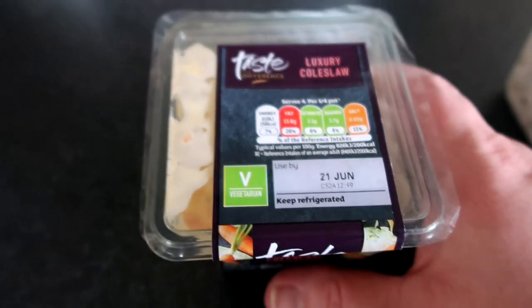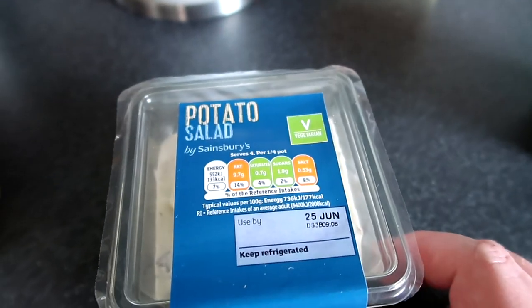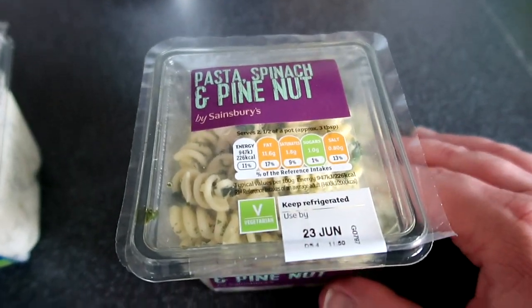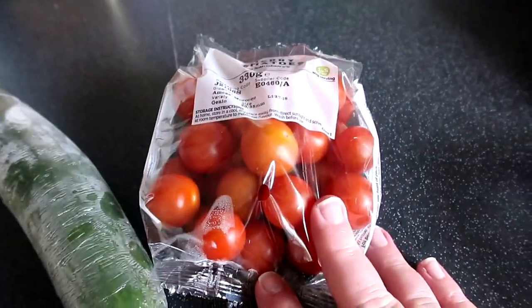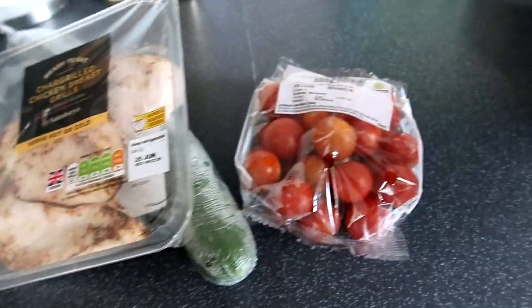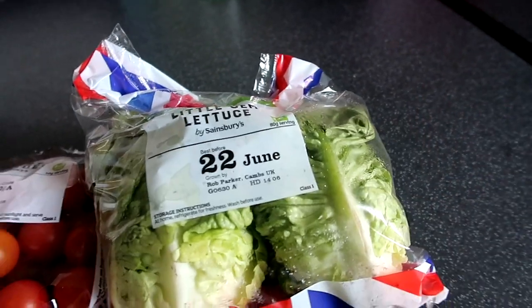Okay, so we've got our coleslaw, like I showed you, well, I'll show you it again. Coleslaw, potato salad, and some pasta, spinach and pine nut salad. We've then got cucumber, tomatoes, the chicken, and we've got some little gem lettuces as well. So yeah, I'm gonna make this salad up, put it up onto some plates.